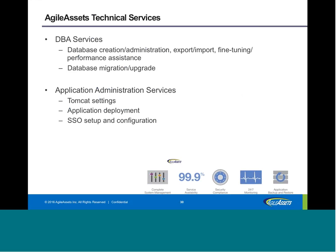Database administration. If a customer decides to deploy our solution on premises, then we offer them services related to database creation, administration, export, fine-tuning, performance tuning, and any other tasks that are related to database management. In addition to that, we offer application administration services, and that includes the environment setup, such as Tomcat settings, Apache settings and configuration, application deployment, single sign-on setup, configuration, troubleshooting, and anything that may be related to integrating our solution with customers' back-end systems.